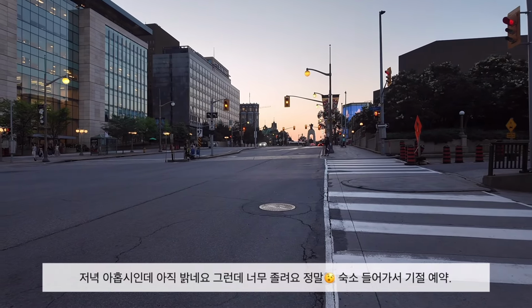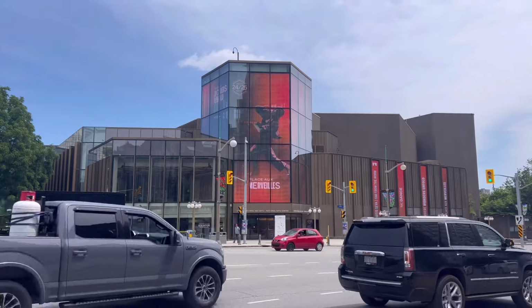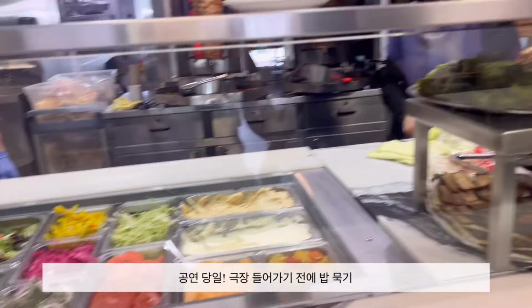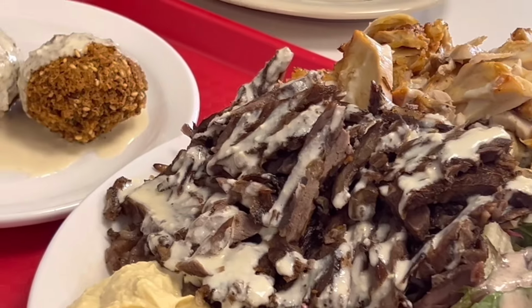It was really bright outside, even though it was 9 p.m., but I was too tired, so I just went in and got rested. It's the day of the ceremony, and before we head on to the theater, we got some kebab for lunch. You definitely have to eat well to sing, so yum yum.